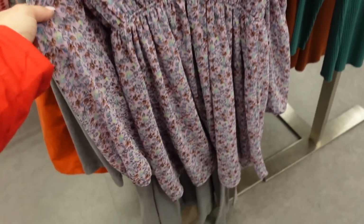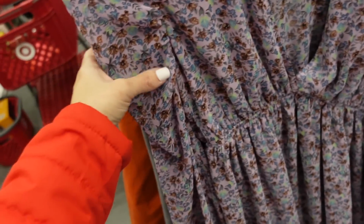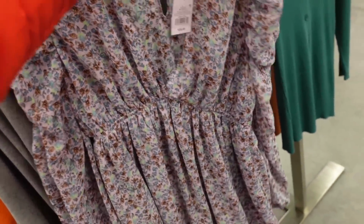New sheer dress from Wild Fable. So this one has that plunging neckline, little shoulder detail, fitted through the wrist with the elastic, and then it's a baby doll fit. This one's $28.